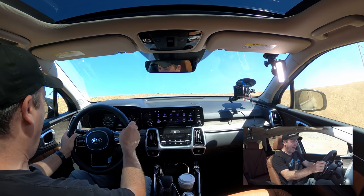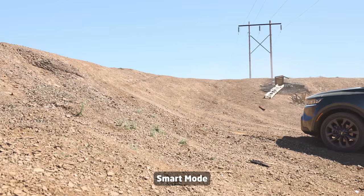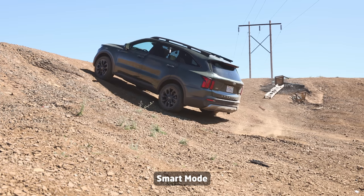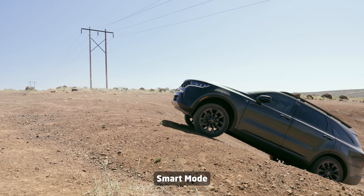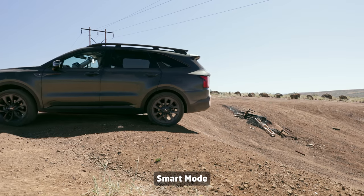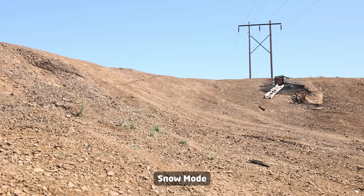I know these tires are bad, but this is pretty awful. Wow. Don't wanna launch it. Almost. Okay, and gently over. And it doesn't grind. Whew, that was a nail biter. Let's see if Carlina has any better luck. Let's see if you can do any better. All right, here we go.